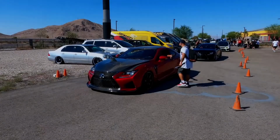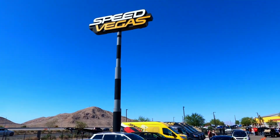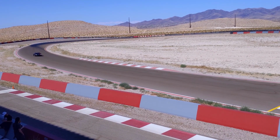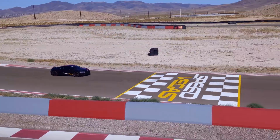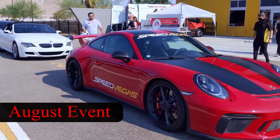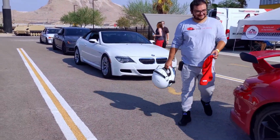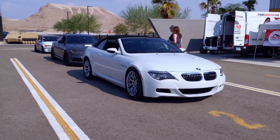Now for the track or venue, it's called Speed Vegas. It's a 1.5 mile long road course with 12 turns and a straight that's just over 1,800 feet. Now I attended 2 events, one in August when the ambient temp was 113 degrees Fahrenheit, and the other one was in October where the high was 92 degrees.